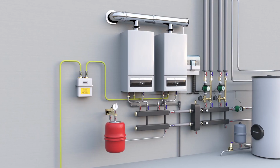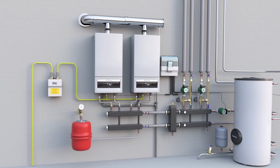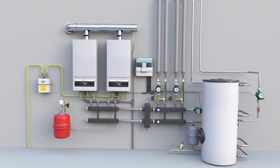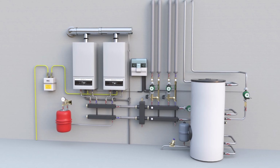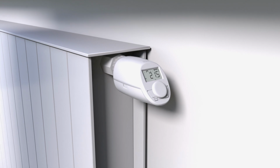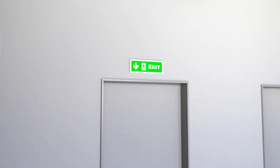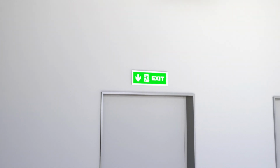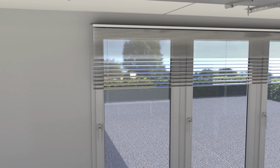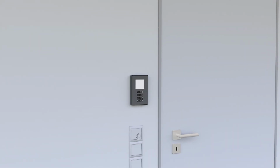I/O components from METS Connect are used in almost all areas of building technology and building automation, such as heating, ventilation, air conditioning, temperature monitoring, emergency lighting, and security technology, lighting and shading, and access control.